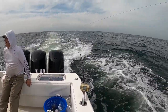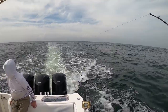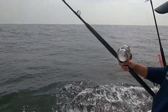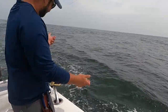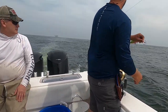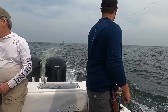Two wahoo lines out on each side, so we're running four lures behind the boat. Just in case there's wahoo or tuna hanging around the rigs, we'll try and pick them up on the way. So Doc's basically letting two lures out on each side. How far back you let them run? That one's the second farthest. Okay, I gotcha.